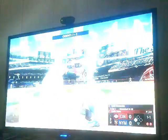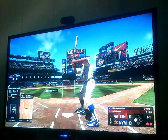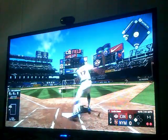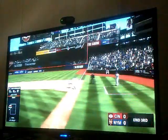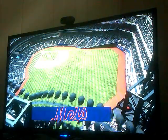So up next for New York, Keith Hernandez. 0 for 1. He grounded out the first his last time. And a pitch. Up the middle, Morgan picks it up, and that is the inning. Mets strand 1, and we're still knotted at 0.